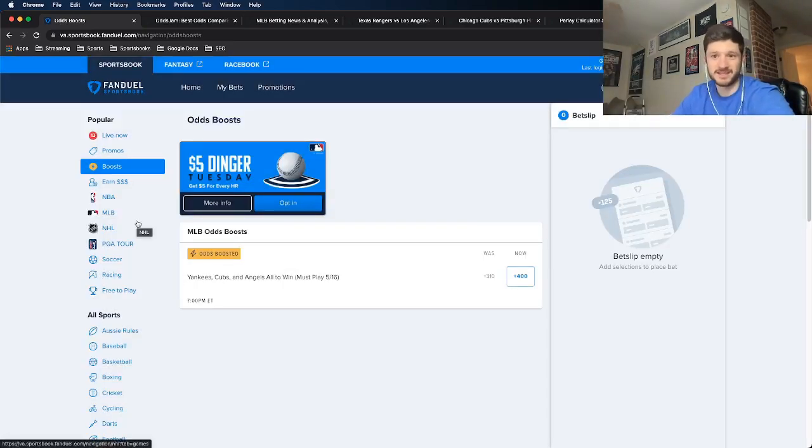And that's another one of the hidden ways you can use FanDuel to make money, is bet these odds boosts, but that doesn't mean that every single one is worthy of betting. So you just need to do exactly what I did. Remove the VIG from the OddsJam line on each one of the individual plays and then find out from there whether it's worthy of betting.